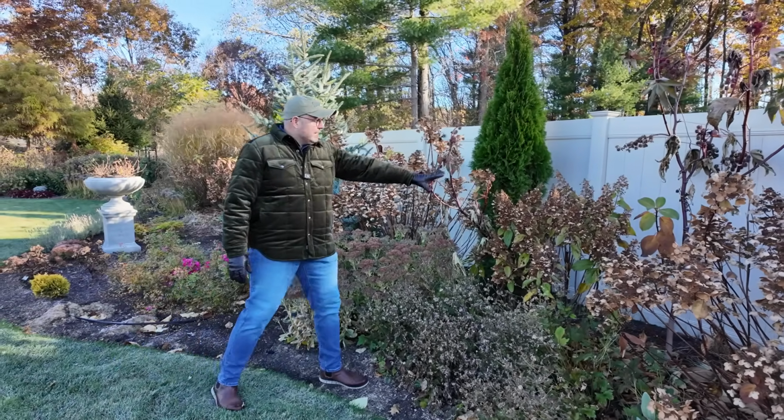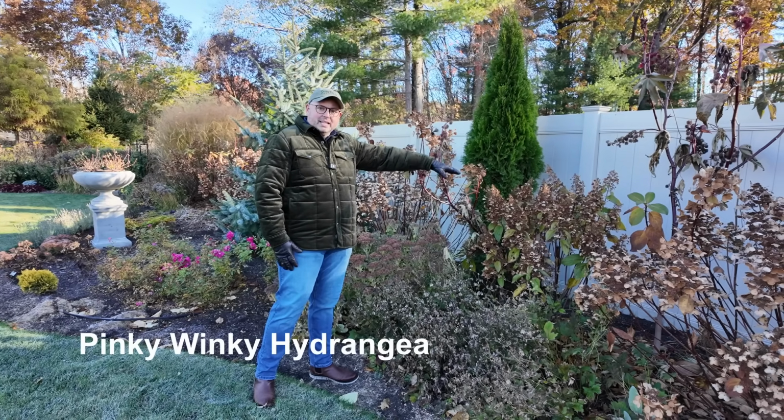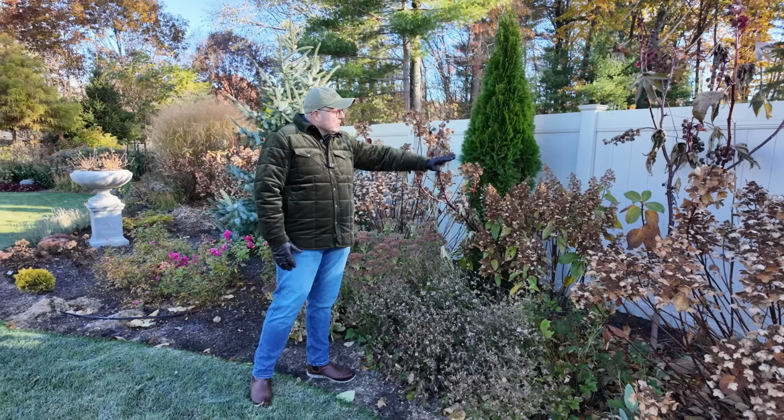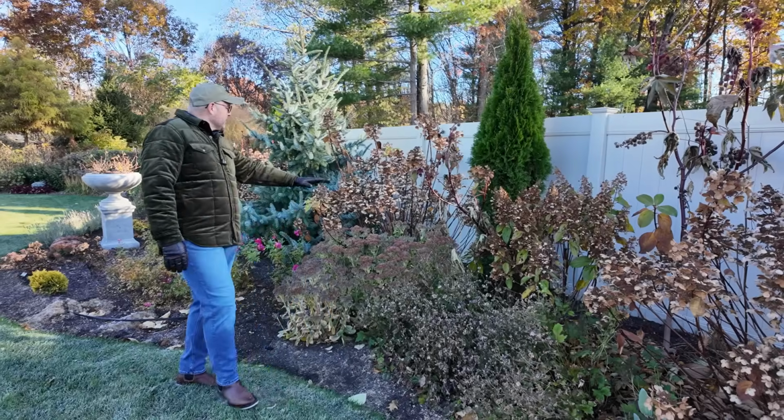This is a Pinky Winky. Eventually this will get much bigger. This was probably planted the year before last. And it was like a 2-gallon. So I tend to say Pinky Winkies grow slow for us. Emerald Green arborvitae in the back.